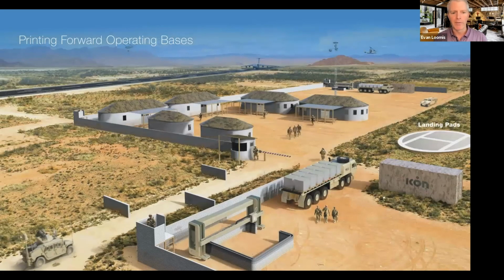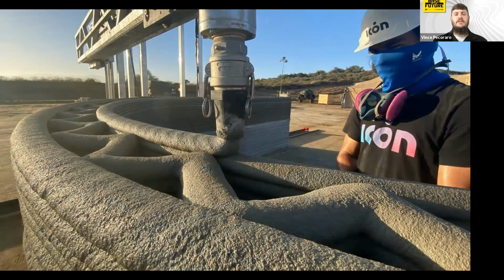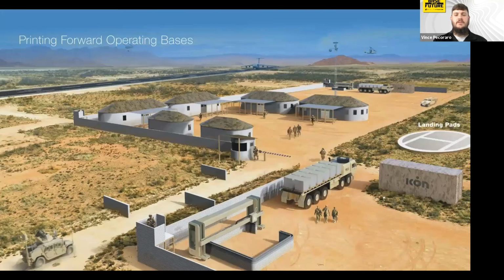Here's a rendering of a forward operating base. We can do that. So your expectation is that the technology is actually in the warfighter's hands. They're not contracting Icon to come out and build this. They're saying, here's an app, design what you want, hit print, and it starts printing. Exactly.